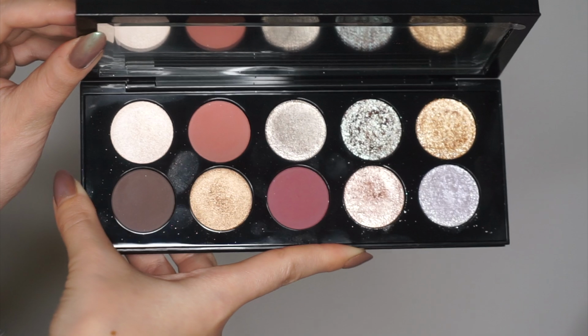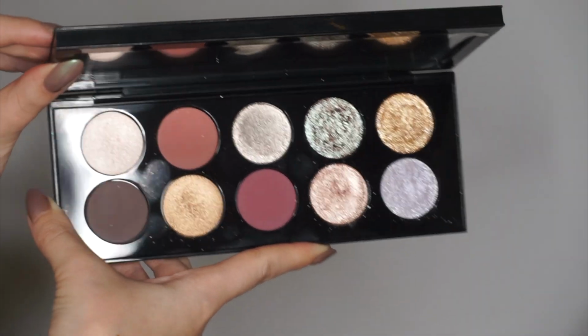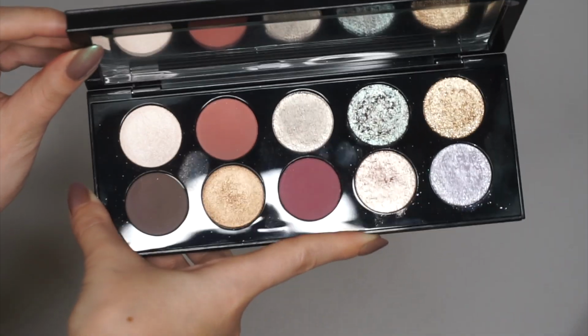Same with this one as some of the other things that I've talked about. This is just an autumnal winter palette for me, which is why I haven't got a chance to reach for it yet. It is a beautiful color story, and I'm excited to reach for this one more because I haven't played with this palette too much since I got it into my collection.